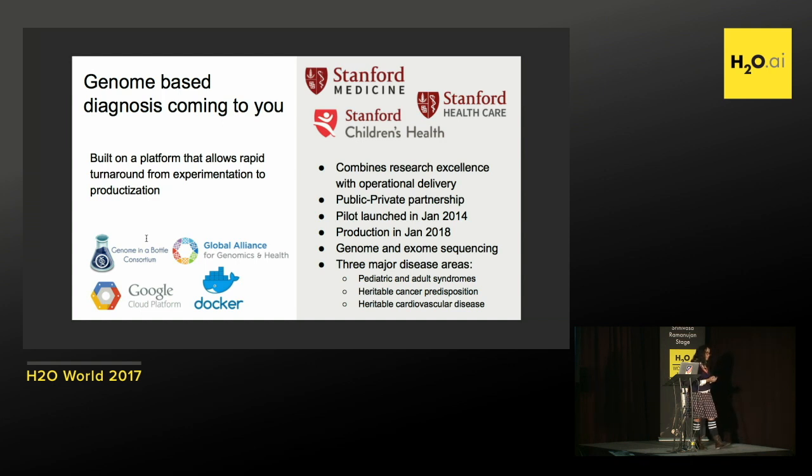So we built a pipeline, which took some time to build because we were in pilot in 2014, that enabled experimentation to productization in a very seamless fashion. So it's built on standards, it's built on modern cloud technologies, it's built on modern containerization methods, and it allows for a rapid turnaround from research lab to clinic in about a year, which is blindingly fast in this space.